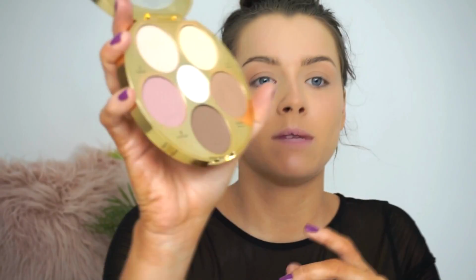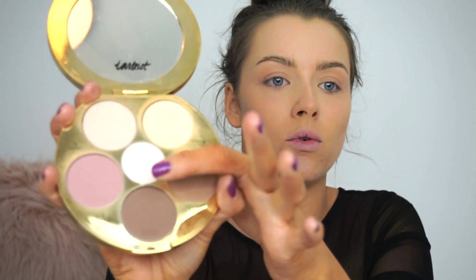I'm not actually going to contour my forehead, I'm just going to put bronzer on there instead. And I forgot to mention that this palette also has a little highlighter, like a shimmery highlighter, but I don't really use it because it's not really that shiny. I just like to use something else, but the rest of the palette is amazing, so it's worth it anyway.